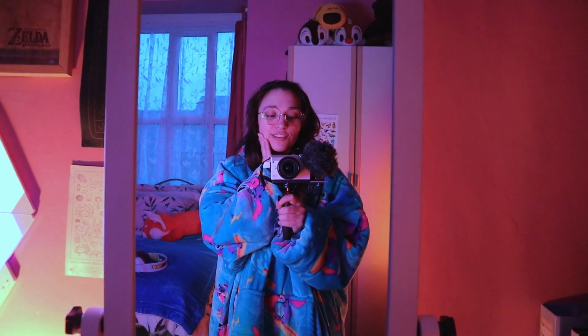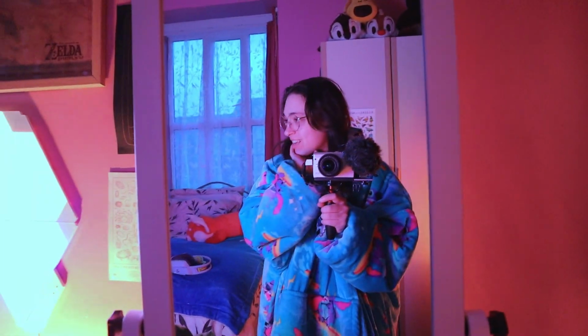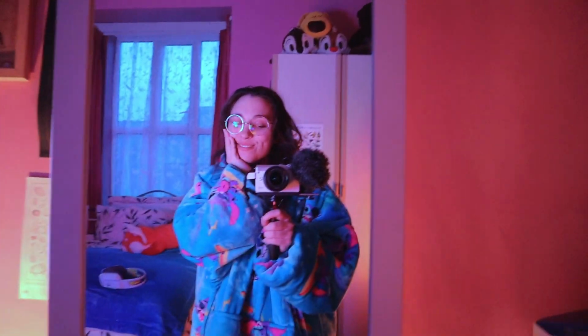My room is such a mood right now, and I'm so sad that I'm gonna have to leave it in a couple months, even though Disney is super duper exciting. But I just love how it looks at the minute. I have given it a proper revamp.